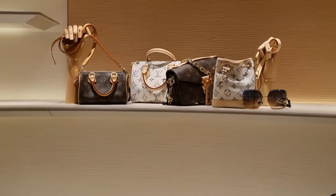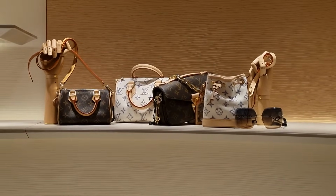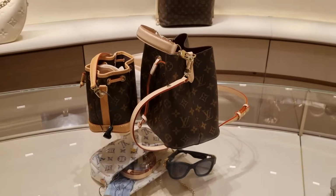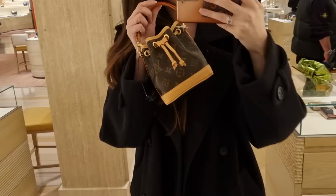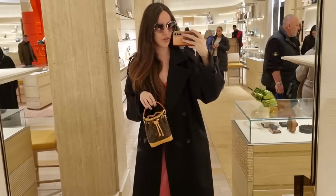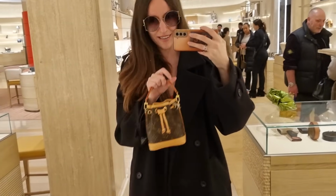Look at this, guys. They have a nano Speedy there. Can you remember in the past when it was impossible to buy them? And look at these new little bucket bags. Guys, I had to show you this one because it is so teeny tiny. It reminds me of a vintage Louis Vuitton bucket bag. Now they're bringing the style back even tinier, so it's even cuter.